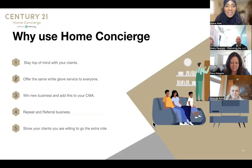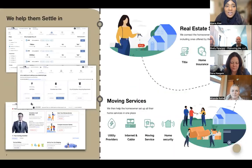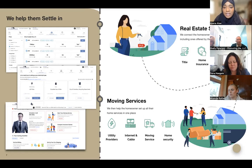Okay, so let's talk a little bit about what we do. So we help the clients to get settled in. So everything that you would need for your move. So the utility providers, so we'll help them locate those utility providers and get that set up. That was something that a lot of agents have to get from your closing documents for your clients, or you have to direct the clients where to do that, and we do that for you.